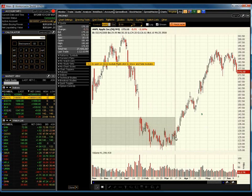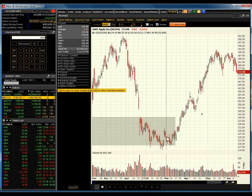Well, at the 125 level, the stock started to stabilize, and it ran all the way up to, let's say, we didn't get out at the top. We didn't get out at 190. We got out at 185. We had plenty of opportunity to sell the stock at 185. Well, now because we have 1,600 shares at 185, the difference between 125 and 185 is $60 per share.